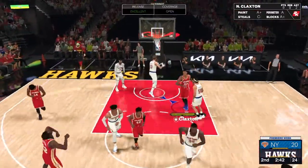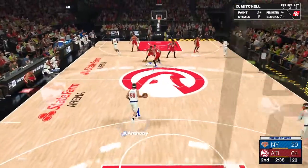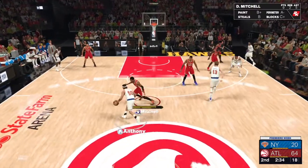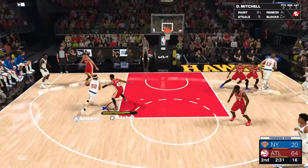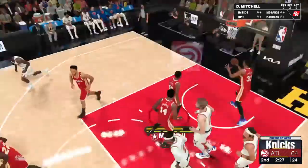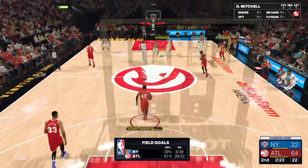That one's good. Mitchell making the play. Claxton's got 5 points in the quarter. That's just Mitchell making the right play, finding the open man. Here's Anthony. And there it is for him. An aggressive move, takes it strong, and there's no help defensively.